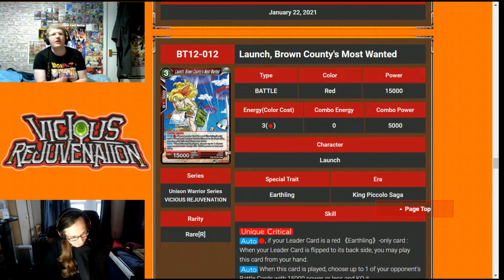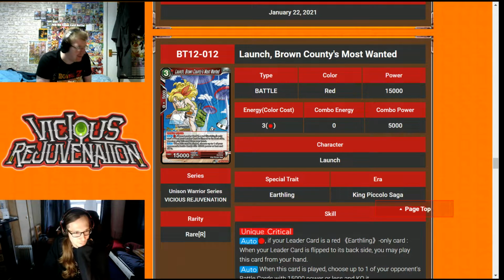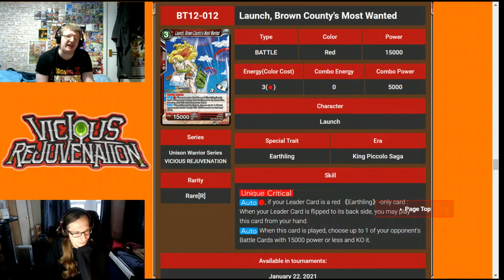Then we have Launch, Brown County's Most Wanted. Cannot wait to get 4 of this in foil. Just look at the artwork. It's fantastic. She's a free drop, 1 specified red. At this point, you've kind of gathered what red's doing. You're not actually going to be paying this energy cost. She's 0-5k, unique critical, 15k.